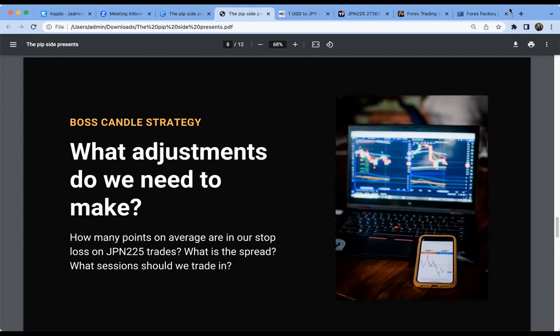Okay, so those are some adjustments that we need to make, and not just for Japan 225, but if you're wanting to use the boss candle strategy on any other time frames, any other instruments, maybe on stocks instead, maybe on commodities instead, maybe on Forex pairs instead, you need to make sure that you're making these adjustments before you start trading live. So whenever you're trading something new, what should you be trading on? Yeah, perfect. We should always be using a demo account.